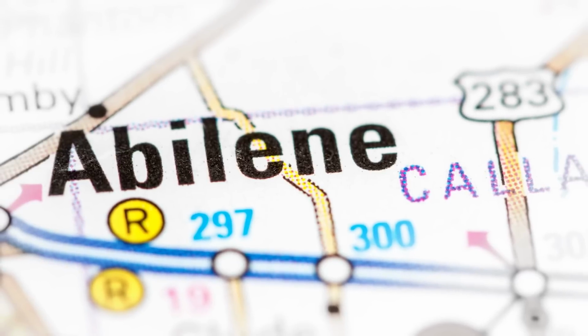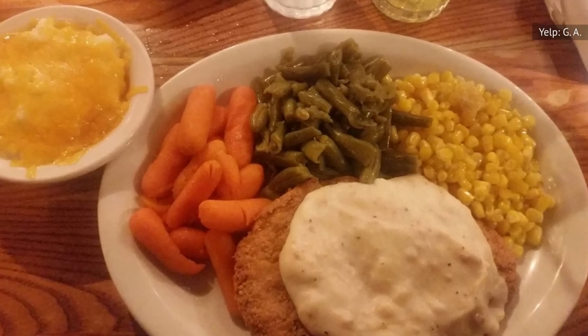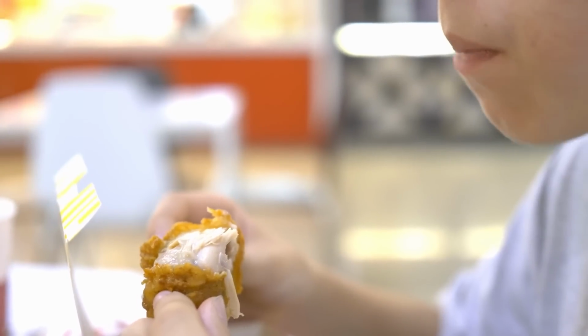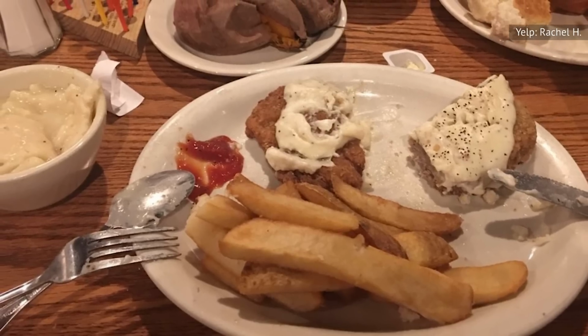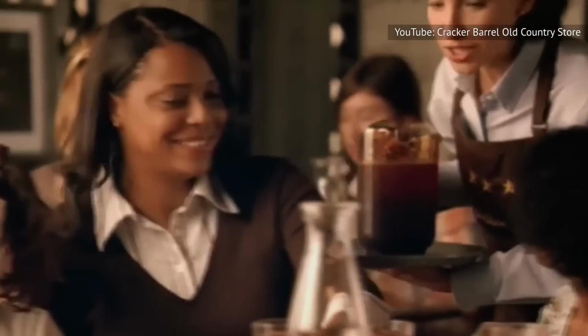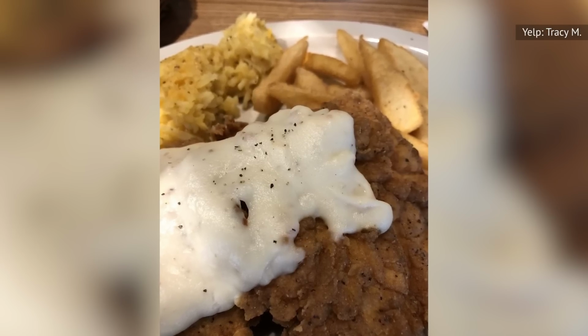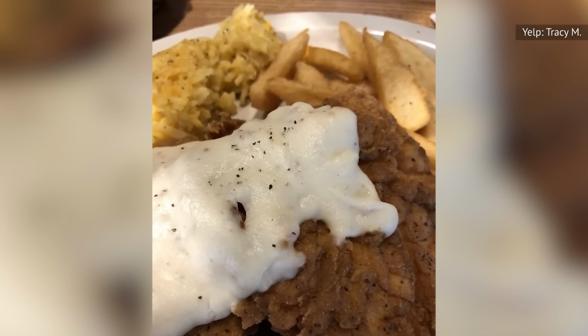It at least dates back to the 1970s around Abilene, Texas, and is often seen in Southern and home cooking restaurants that don't have bone-in chicken on the menu. While chicken fried chicken is just ahead of Southern fried chicken in popularity at Cracker Barrel, not a lot of customers seem to talk about it, but the ones that do say that it's tender and tasty, with some ordering it every time they visit.